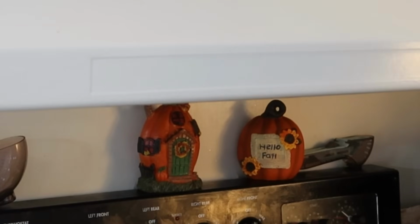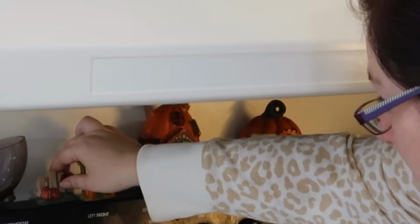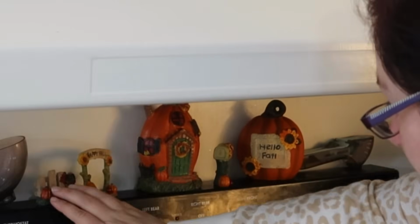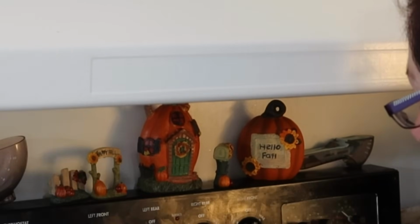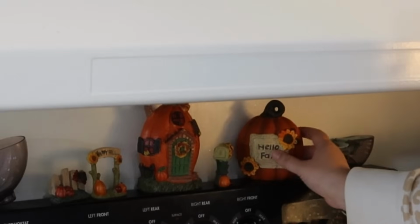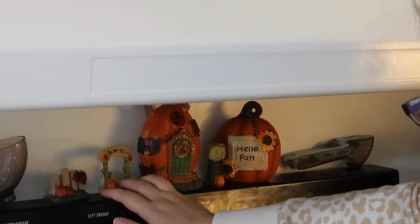But, yeah, I don't think I have another one. Just did a happy fall sign. Put this little mailbox right here on the other side. And then I'll just put this, like, fence right there. Okay, I'll bring it in some more. That's cute to me. I'll bring that in, too. I kind of like it kind of pushed together. I don't really like that open.